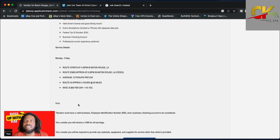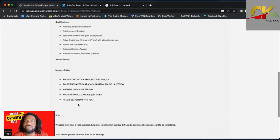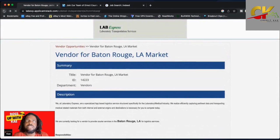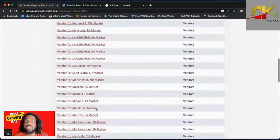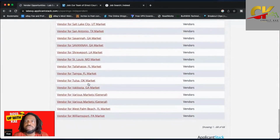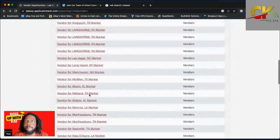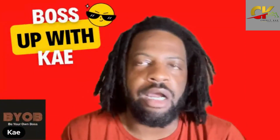For $60 a day for about an hour of work is not bad. 60 miles, it's actually not too bad. A little part-time work. That's not full-time. That's definitely part-time. They got anything in Georgia? Nope. Oh, here's some Valdosta work and various general markets. So they have what they have available right now, but that doesn't mean they don't have work in your area. This is just what they're hiring for right now.